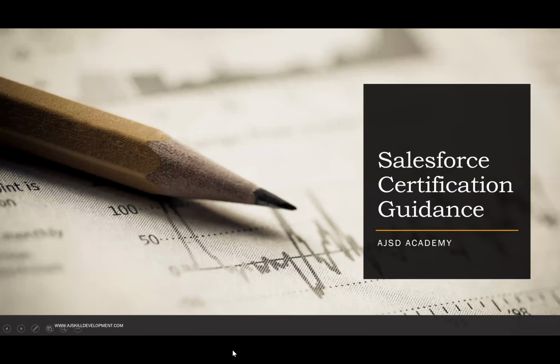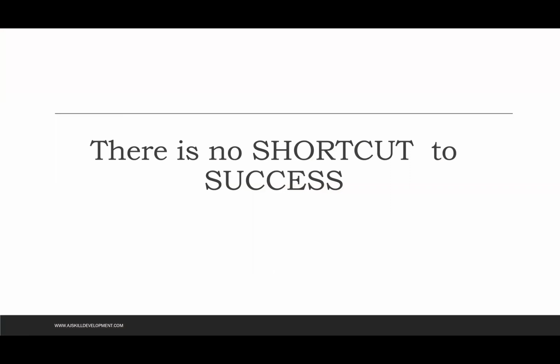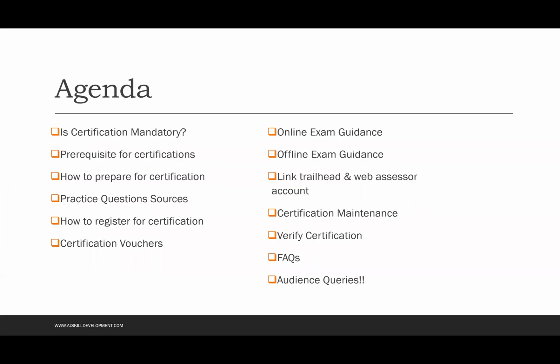This is for people who are not able to join this particular session. Today, we are going to see the list of Salesforce certifications, guidance on how to prepare for certification, and how to register for the certification. And this code will apply to all those areas, not only for certification, even if you're doing the training, it applies to you as well. And this is today's agenda. So we are going to discuss all these points one by one.